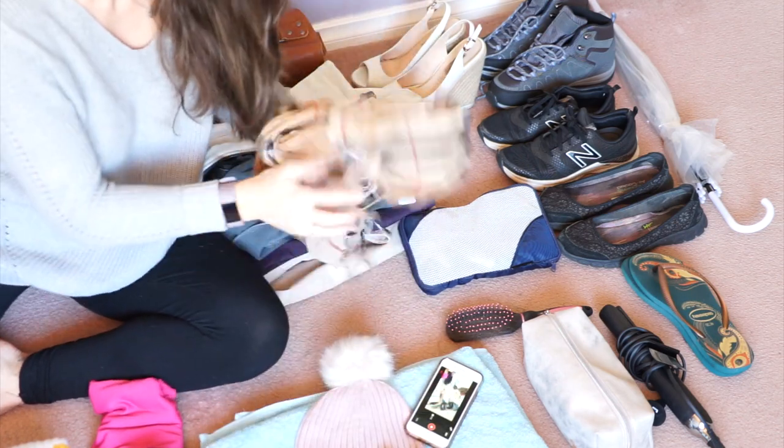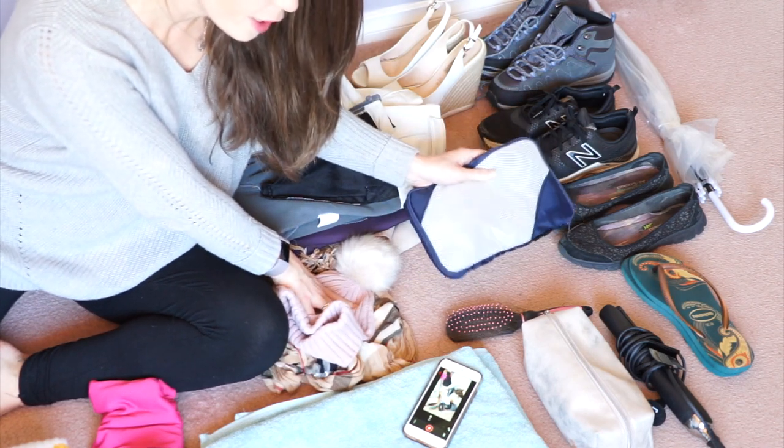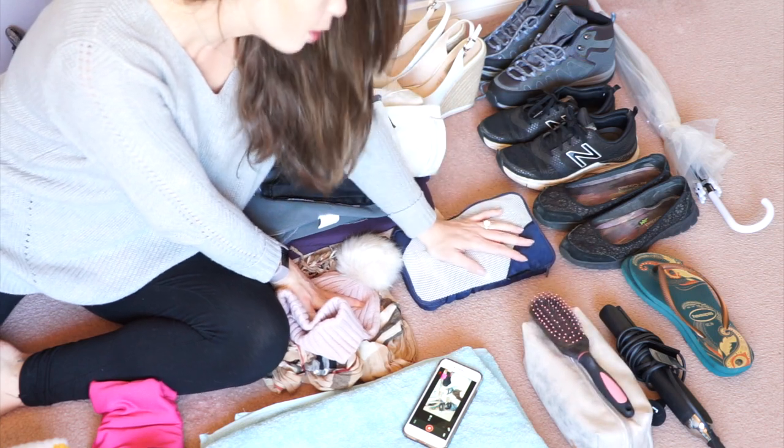So we're taking those. This is a packing cube. This is what everything will be going in. This is just my underwear. Then we've got a hairbrush, goes with the makeup.